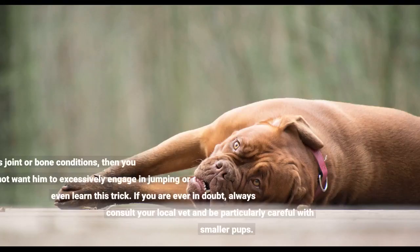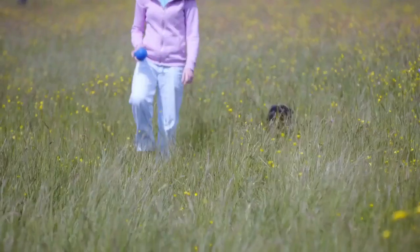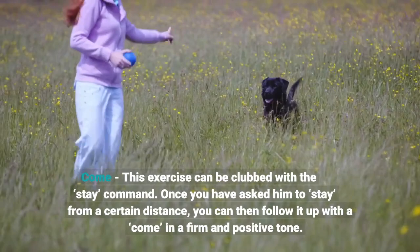If the Mastiff has joint or bone conditions, then you may not want him to excessively engage in jumping or even learn this trick. If you are ever in doubt, always consult your local vet and be particularly careful with smaller pups.